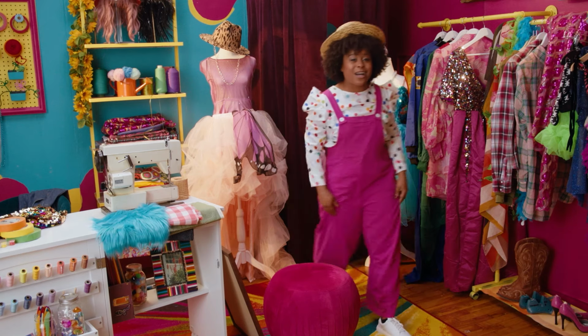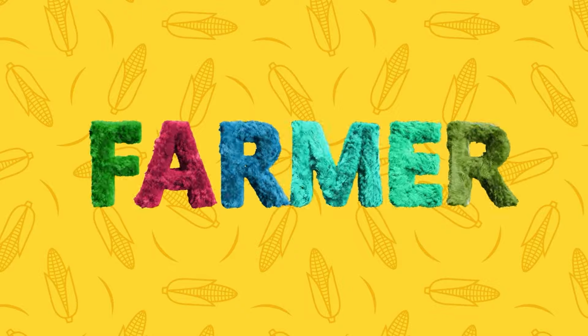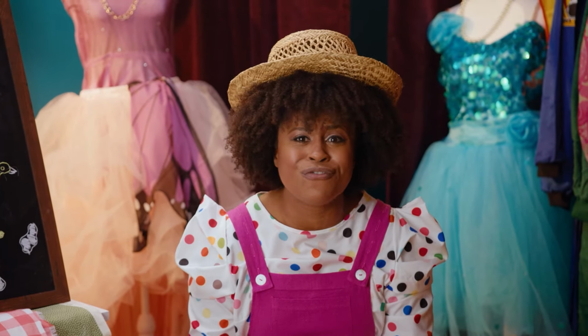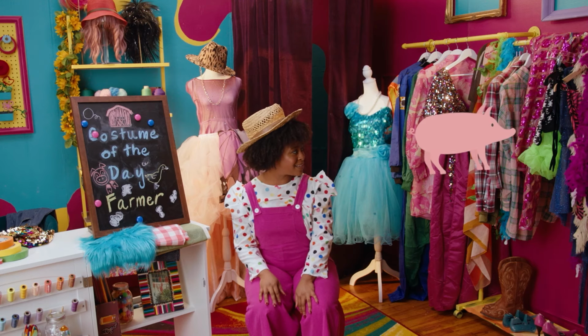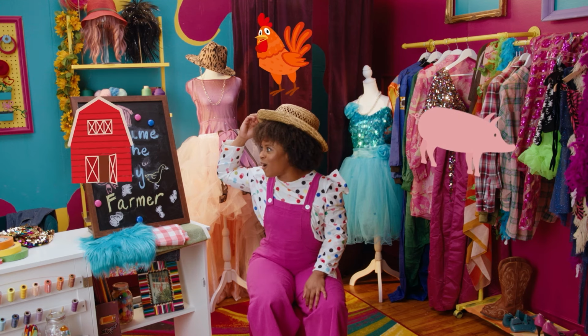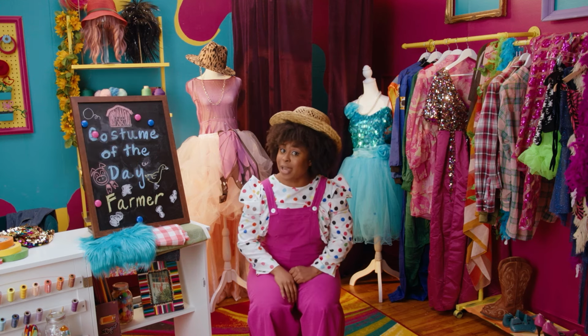So can you guess what the costume of the day is? A farmer costume. And golly gee, I'm just so excited to show you the farm. What kinds of things do you think we'll see when we get to the farm? Maybe some pigs, chickens, a big red barn. Once we put on our costume and use our imaginations, anything is possible.